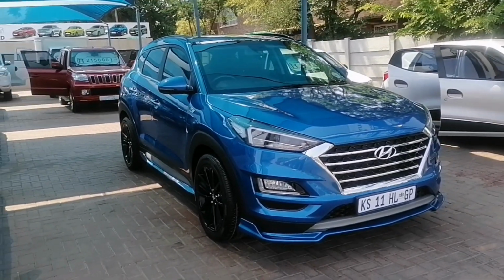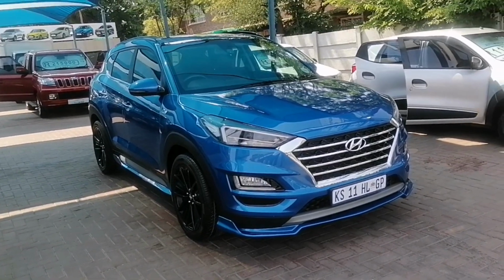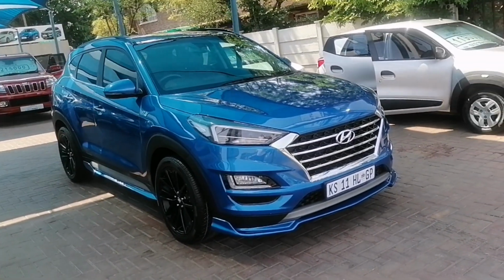This kind of SUV, you can take it on a trek on a weekend, you can take it to work Monday to Friday, you can even go on a long distance journey over the holidays.